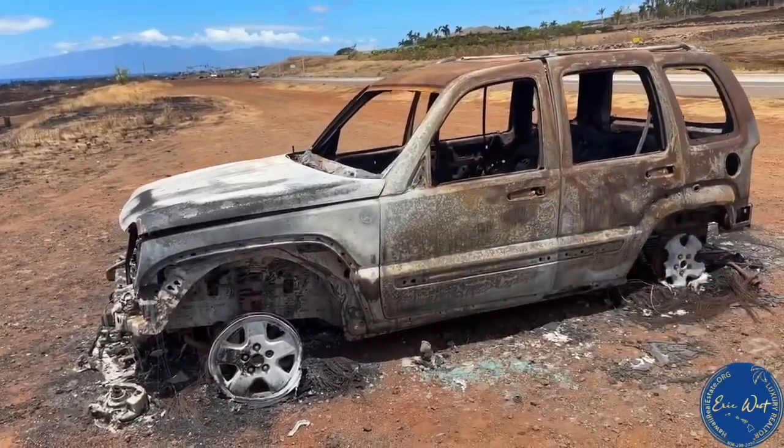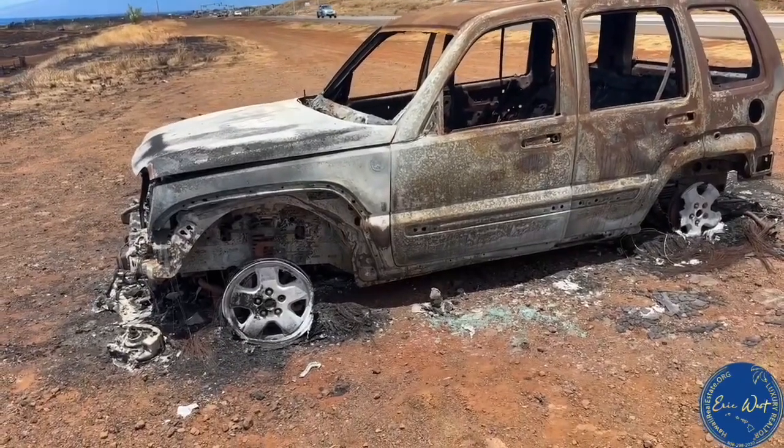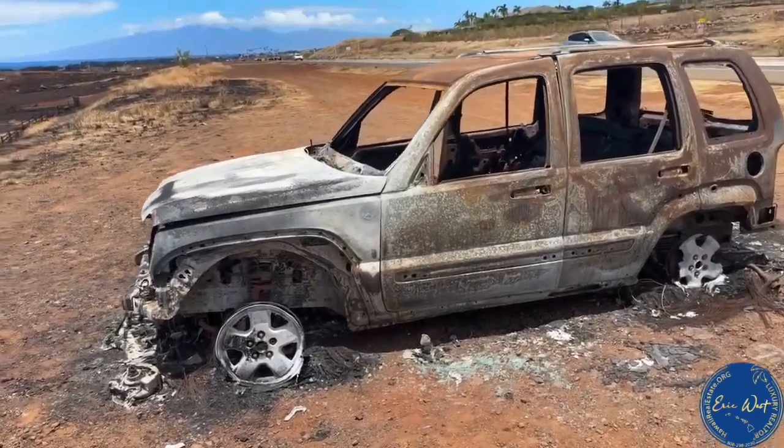Yeah, just look at the tires. I mean, the tires are... That's insane. The threads are all over.